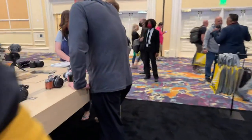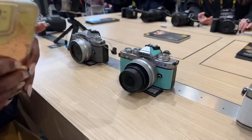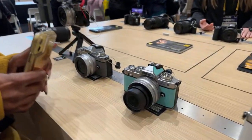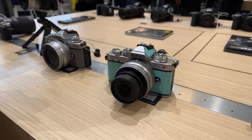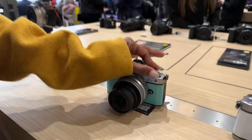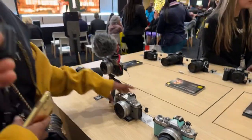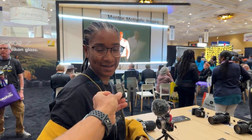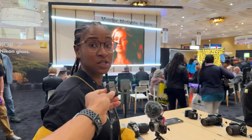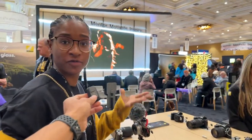Oh, look at this one. You like that one? What do you like about it? It looks old school. You like the retro vibe? Retro, and you do everything manually. I love it. Very cool. Your name? Rena. What kind of photography do you do? I do brand and commercial photography. What brought you to WPPI? You always learn more, explore more, meet more people, develop your craft, and become a better photographer.